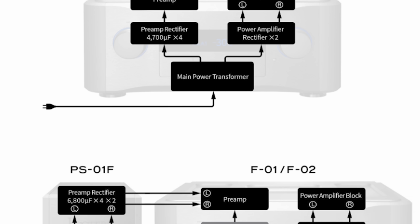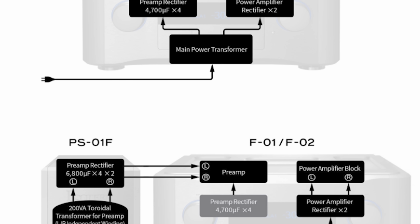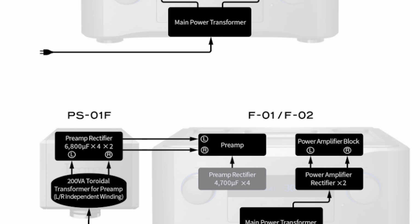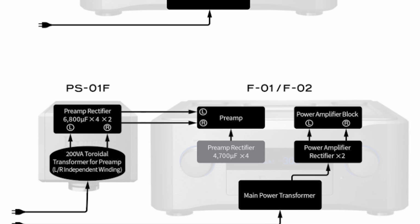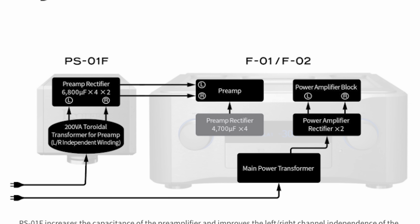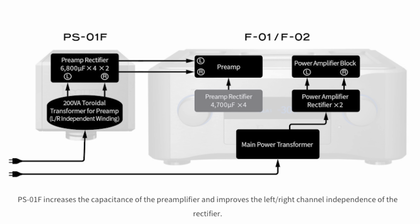Esoteric clearly sees the F-01 as a platform for a very high-end system, but realized that not everyone wants to take things to the nth degree. So the PS01F is an option. As we say, you have to judge value because only you know your economic situation. But I will say the PS01F makes a positive difference.